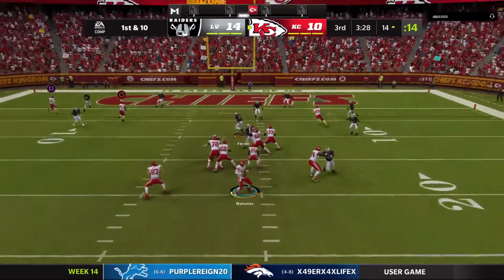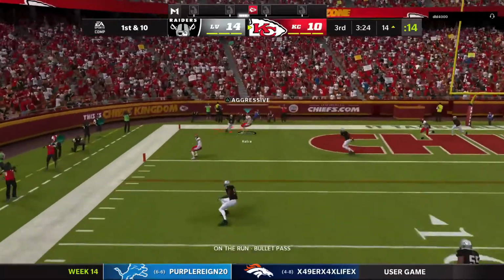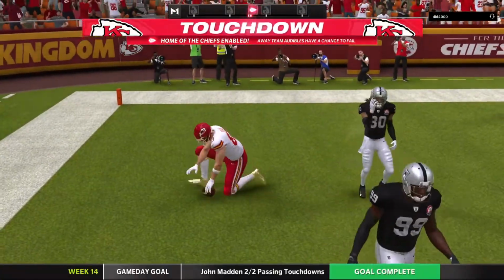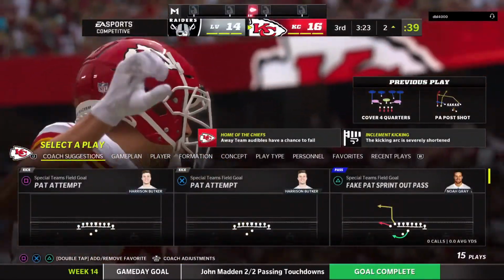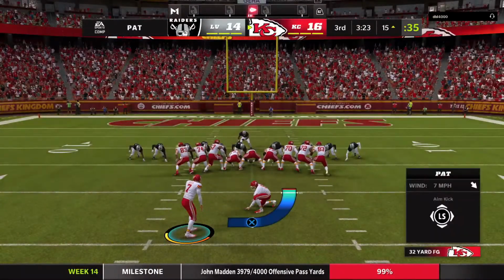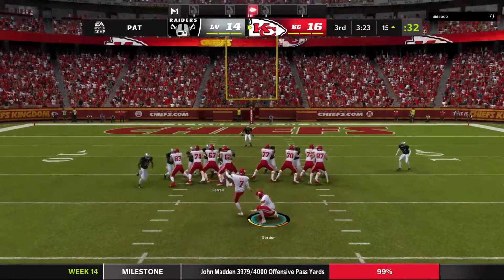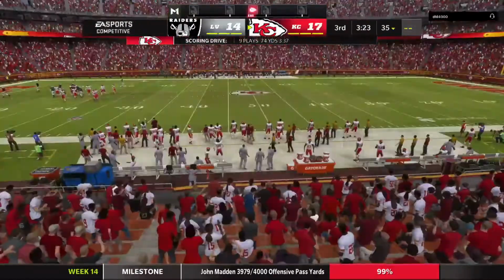Operating from the red zone now, Mahomes rolling to his left. And that is caught. Touchdown, Kansas City. Travis Kelce, his 6th touchdown of the season. And the Chiefs have taken the lead. Butker on for the PAT. It's good, and they'll take a 17-14 lead.